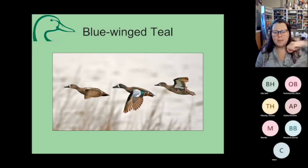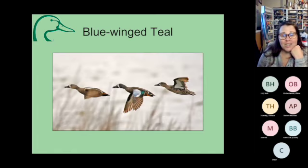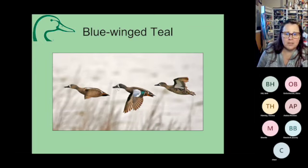And then they've got some distinctive white on the primaries, but those are tricky. But the light and the dark on these, that white line on the front of the male is pretty prominent when you see them in the air and in different lighting too.